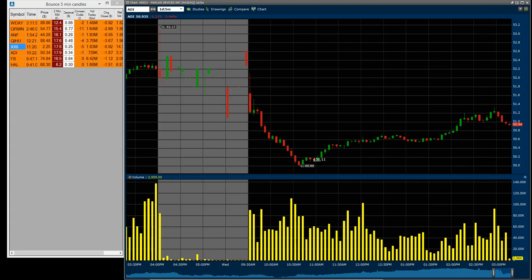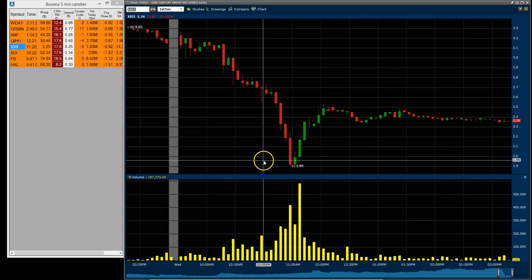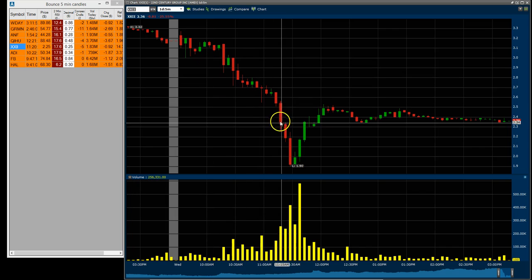But this is another one. Didn't take it. This is another bounce play. Alert at 225.